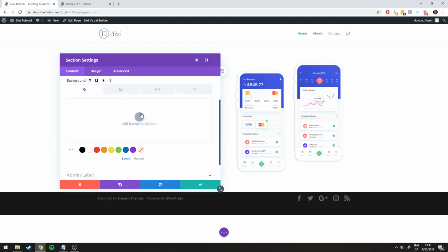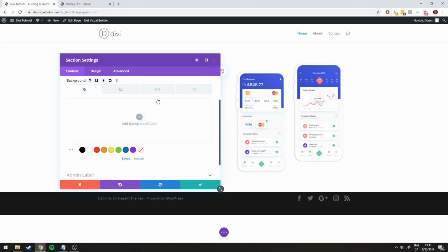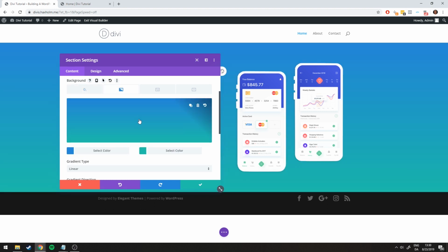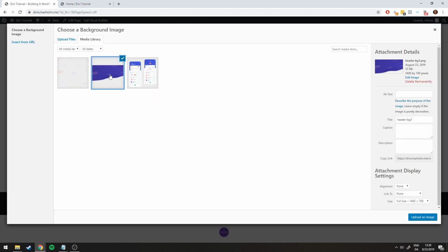We can choose to get a solid background color like this. Let's remove that. You could get a gradient color. Let's remove that as well. You can get an image background, which is what we will be using, or you could get a video background. Let's go to image and pick this one right here. Let's go with full size.